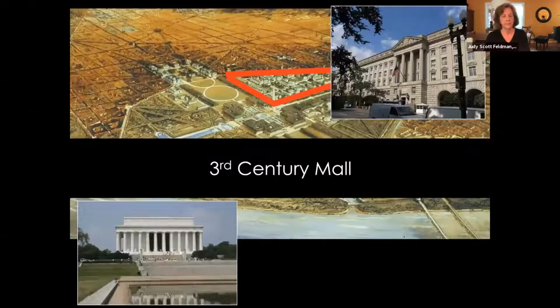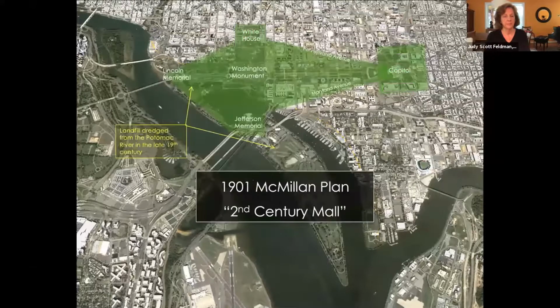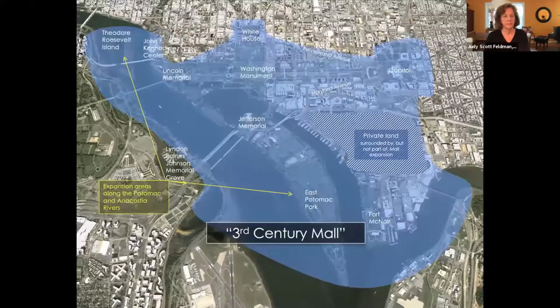For many years, the National Mall Coalition has advocated a new third century mall, an updated Macmillan-type master plan to bring order and vision to the future. Inspired by the citizens-based vision of L'Enfant and Macmillan, we've suggested expanding the boundaries of the mall, building on L'Enfant's first century mall and the Macmillan Commission's much larger second century mall, to potentially incorporate public lands along both sides of the Potomac and Anacostia rivers in order to accommodate modern needs. These include the inevitable future memorials and museums, and public events such as the National Book Festival and Solar Decathlon that have lost their place on today's mall.